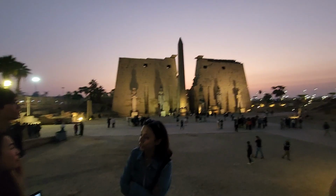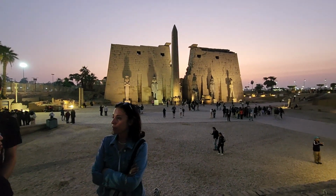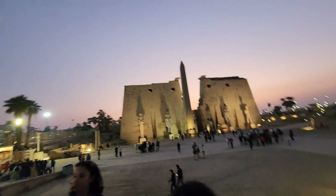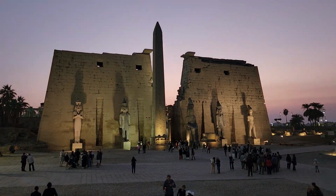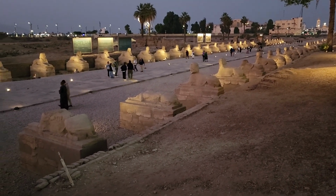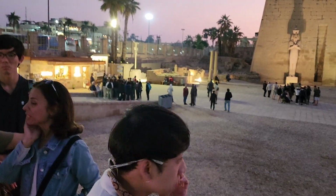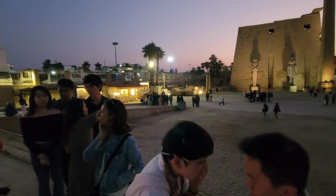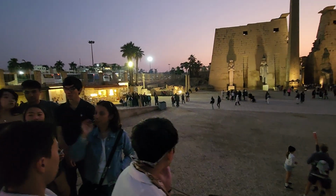Luxor Temple, the other temple, the second temple of the East Bank. You remember the story of the avenue connecting Karnak and Luxor, the length of this avenue, three and a half kilometers, the processional way. This is the avenue. Actually, this avenue was completely covered, buried underneath houses and buildings. So they started excavating to clean this avenue in 1949 and finished only 2 years ago. So it took more than 70 years to be excavated.